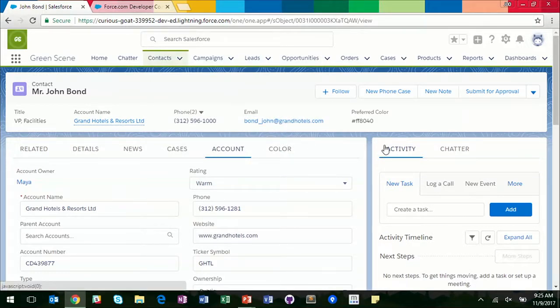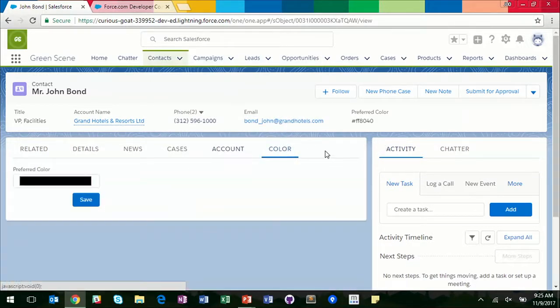Let's take this a little step further. I was talking about some of the new components that are available in Lightning. Here's one. For Green Scene, they're really tight with their customers, and they like to gather their preferred color, so they can send them marketing and things based on their preferred color. Why not? With Lightning, that's actually pretty easy.